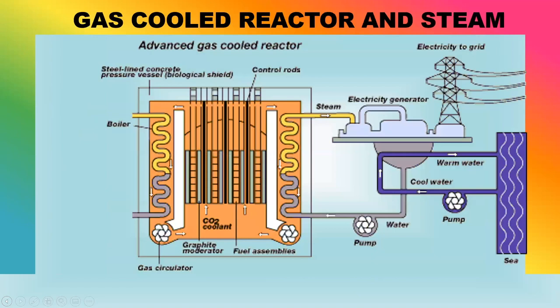Okay, here we now go into a gas-cooled reactor system. It's gas-cooled, but it has a steam generator. So it's got a graphite moderator. Carbon dioxide is the coolant, and the pumps around there run the gas around, extract the heat from the reactor, make steam, and we know what they do with the steam.